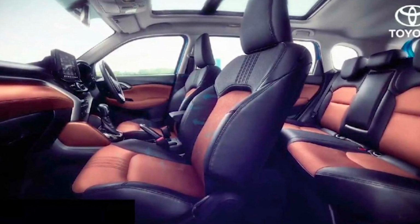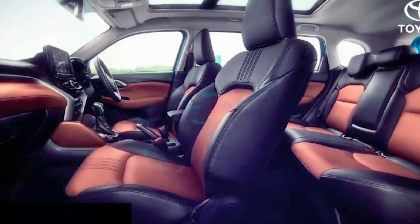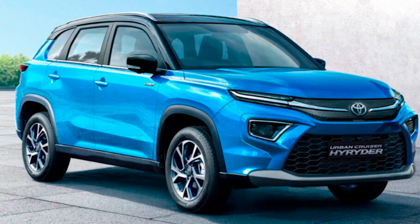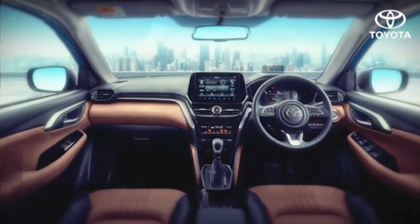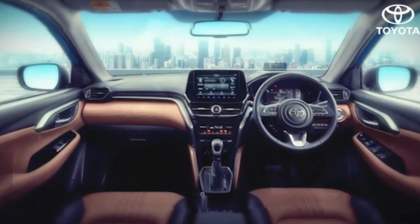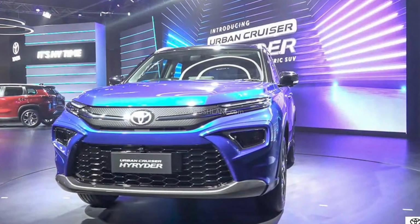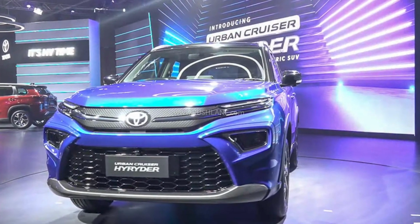The length of the crossover is 4,365 mm versus the Vitara's 4,175 mm. Width is increased by 20 mm to 1,795 mm, and height by 25 mm to 1,635 mm. The base Toyota Urban Cruiser Hyryder has halogen headlights, LED running lights and steel 17-inch wheels. Expensive versions have full LED headlights, light alloy wheels of the same size and two-tone body paint.